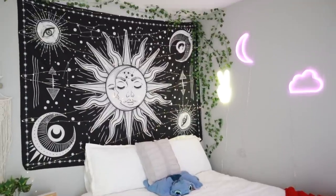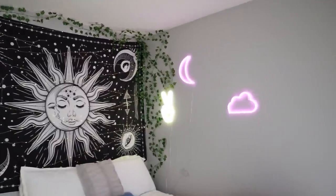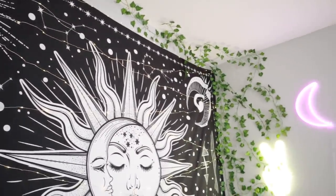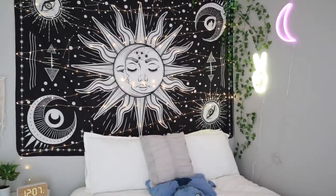But yeah, I have these two neon signs that are pink. This is the moon and this is the cloud. And then I also have a peace sign from my old apartment that I got from Bed Bath & Beyond. I have these vines continuing to bring out some greenery in the room that I trail out everywhere in my room. And then I have some fairy lights on top of this tapestry that I got.